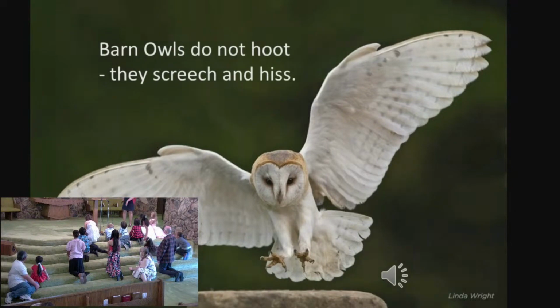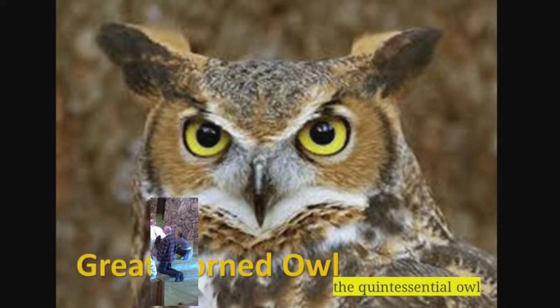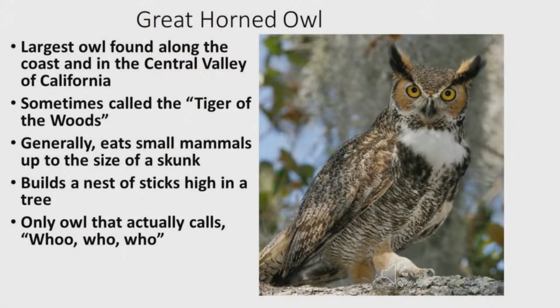Those wings, so cool. Now, I got a new word for you. Quintessential. Do you like that word? When people think of an owl, this is the one they think of. It's the great horned owl. And why do you think he's called great horned? What makes him great horned? He's got these funny little ear tufts of feathers up there, doesn't he? But they're not really ears. They're feather tufts. But the ears are there too. He is the largest owl.